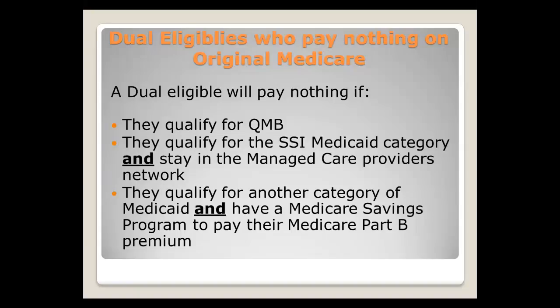or if they qualify for SSI Medicaid, what we just talked about, and they stay in that managed care provider's network, or if they qualify for another category of Medicaid, any of the other ones listed, and they have a Medicare Savings Program to pay for their Part B premium. If one of those three things happens, the beneficiary is going to pay nothing, meaning Medicare is going to be primary, Medicaid is going to be secondary, and the beneficiary has no out-of-pocket expense.